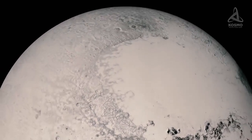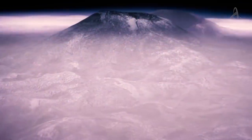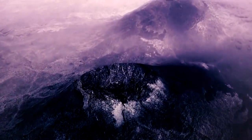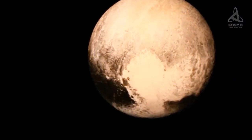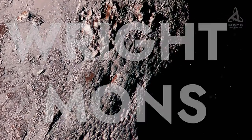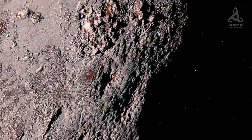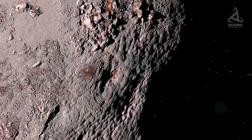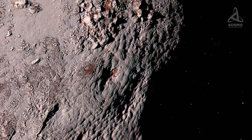There may also be cryovolcanism on Pluto. The last image taken by the spacecraft looks to be indicative of just that. The potential cryovolcano that can be seen in this picture was dubbed Wright Mons. The surface in the picture is comparatively young by space standards and practically devoid of impact craters. This shows that the crust in this area was formed relatively recently.